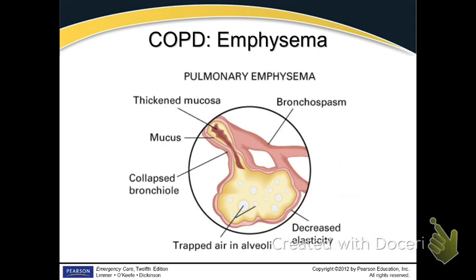And then there's a good picture of it. Air trapping. You get this air trapping in the alveolus. Some mucus production. This bronchoconstriction right here. You get this right through here as well with emphysema. Questions there? Everybody good with emphysema? Chronic bronchitis?